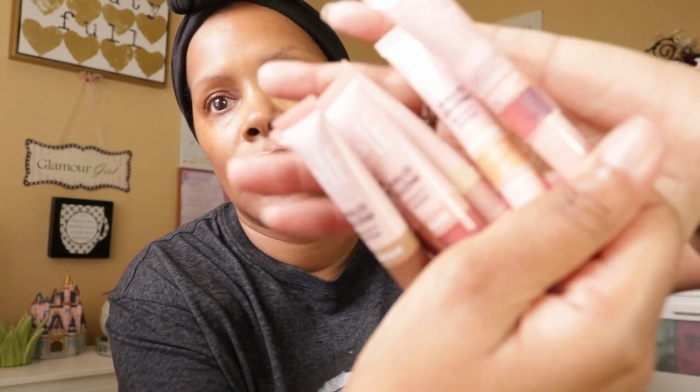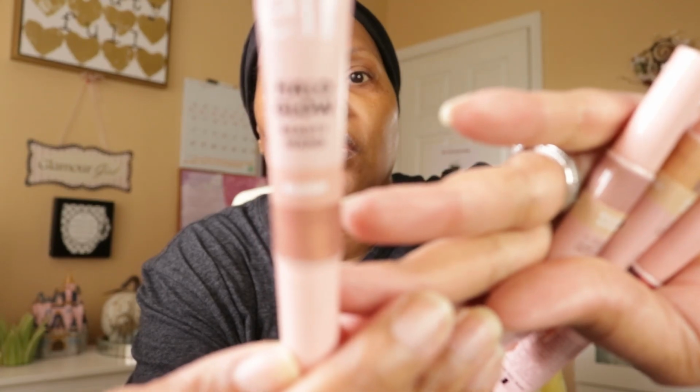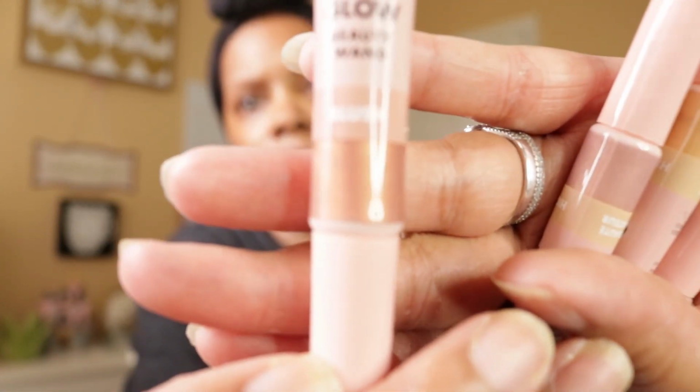I am also going to be using, I have had these things since they launched. And I kind of just threw them in my drawer, but I want to try them today. These are the e.l.f. Halo Glow Beauty Wands. So I have one that's supposed to be a contour. I'm going to use this one as a blush. This one is supposed to be a blush. This one is called Magic Hour, but that's a little bit too light to be a blush for me. But I think I am going to use Rose Quartz today as my highlighter. But I'm going to put all of those in my makeup basket for the week so I can kind of try them all out.